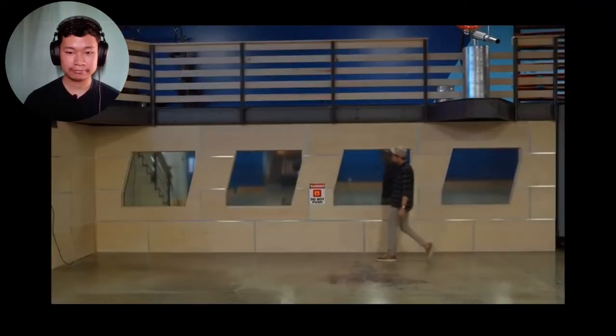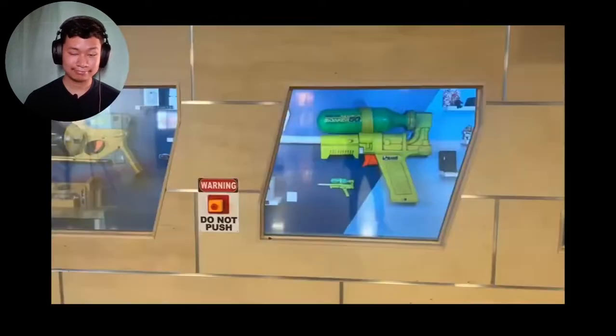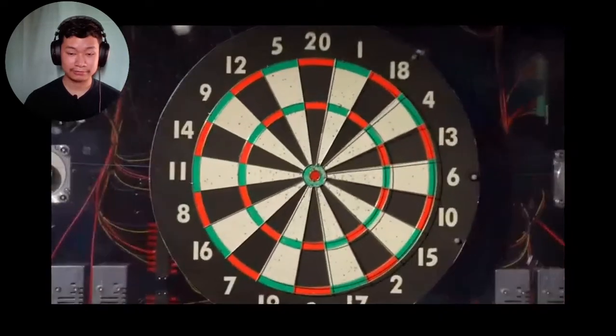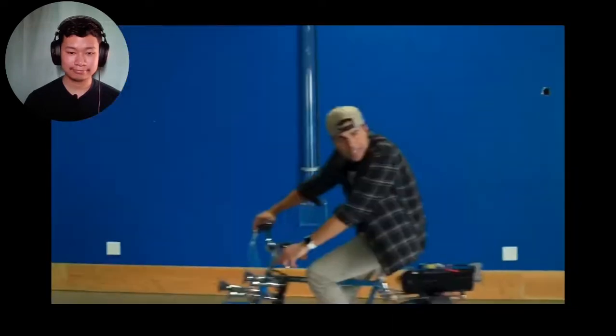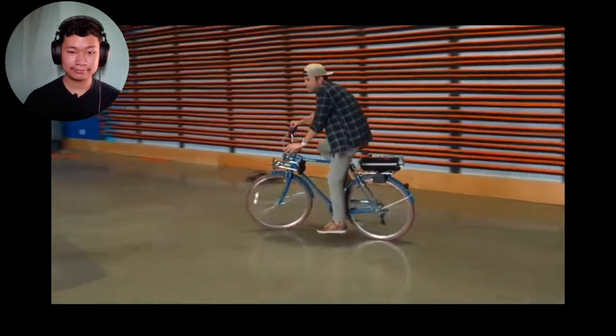Next up at number 3, if you press this button you obviously shouldn't press, then these mirrors become see-through, revealing sort of a storage room of a bunch of my previous builds. And if you come through this incognito door, you can even see them up close, including the automatic bullseye dartboard, all 4 glitter bombs, the original double iPad sweatshirt Halloween costume from my very first video, and a handful of other classics as well.